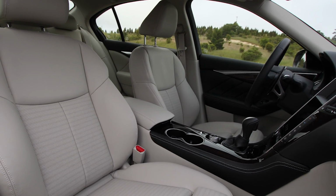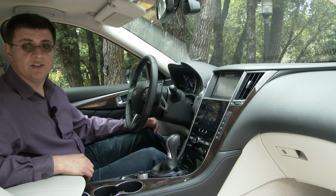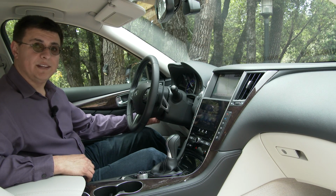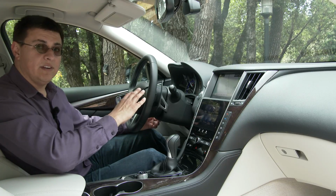Most notably, we're lacking four-way adjustable lumbar support, although we do have an extending thigh cushion, which is a handy feature. You should know that the tilt telescopic steering column is bundled in the same package as the memory seats and the direct adaptive steering.